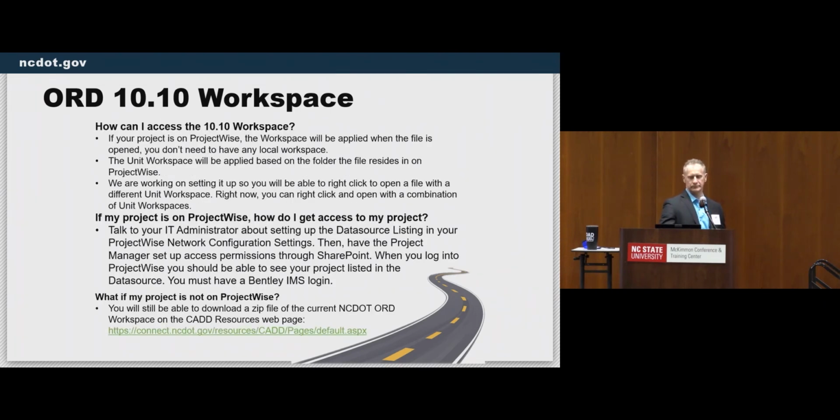So where can I get a copy of this workspace? Well, if your project is on ProjectWise, and you're working on ProjectWise, the good news is the managed workspace is applied as you open the files. Like I said, ProjectWise will download a local copy to your machine. Then as the workspace gets updated on ProjectWise through the CAD managers and CAD coordinators, the software will compare it to what you have locally on your machine and update any files as needed each time you open a design file. It all happens behind the scenes, and the user doesn't have to worry about touching any of it.